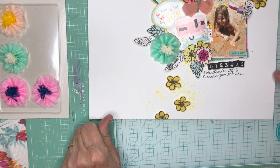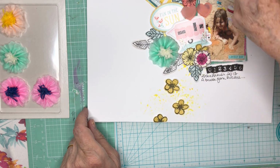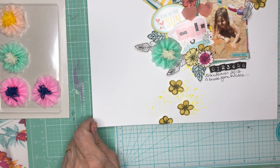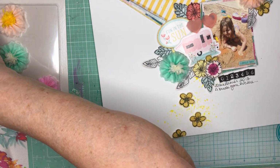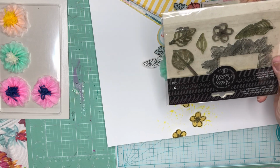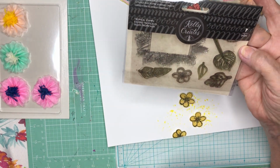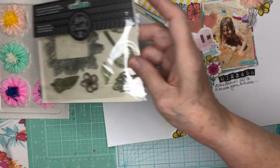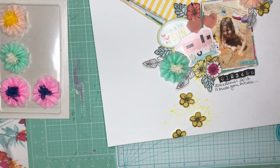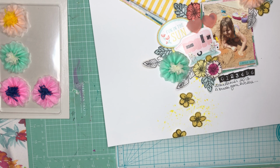I love this. I think this yellow brings this kind of yellow across the page. I'm very happy with it. Let me show you the stamp set. This is a Kelly Creates stamp set that came in the mixed media part. As you can see, I have used all of these stamps many, many times. You've seen them on many layouts recently, and I just can't get enough of them. I will be using those for a very long time.